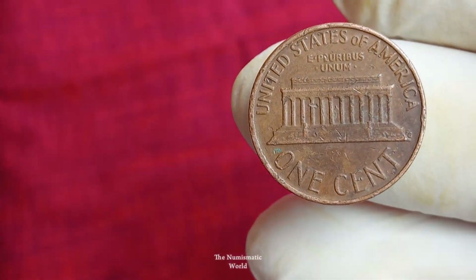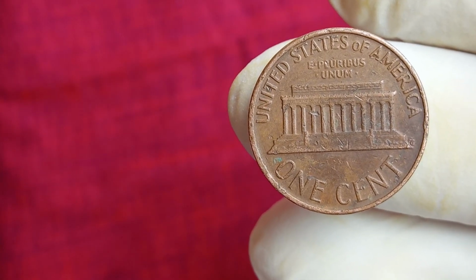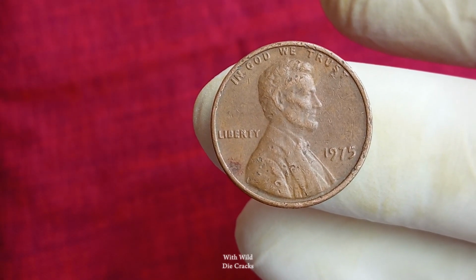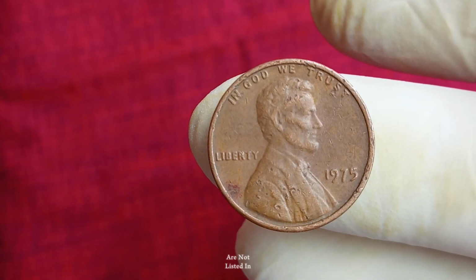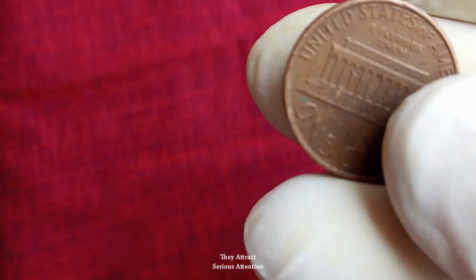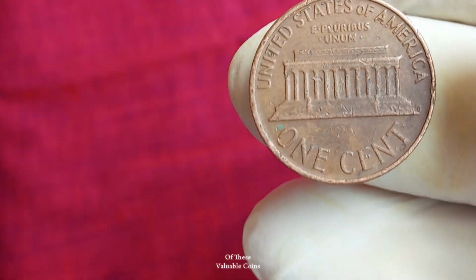There are whispers in the numismatic world about extremely rare off-metal 1975 pennies, including coins that were struck on foreign planchets or test pieces, coins with wild die cracks, or doubling so intense that it's visible with the naked eye. These types of coins are not listed in every coin book, but when they show up at auction, they attract serious attention. So, how do you know if you're holding one of these valuable coins?